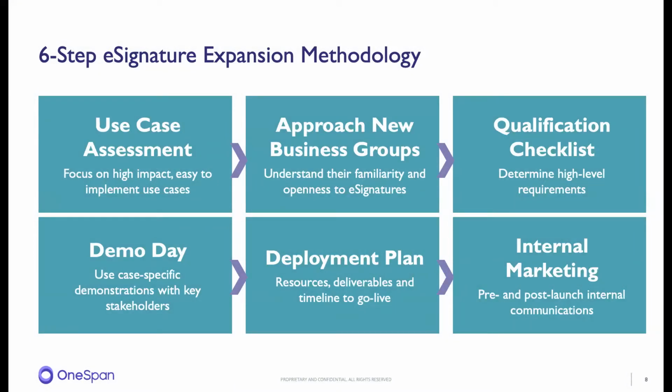So typically we'll look at things like assessing and selecting the easy and high impact use cases in your organization. How do we approach different lines of business, and what are the different approaches there? Collecting requirements. What are the requirements at a high level? How do we make sure that we're meeting the needs of our internal stakeholders?